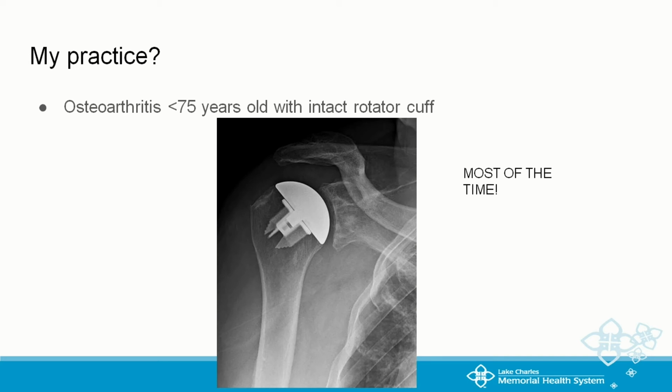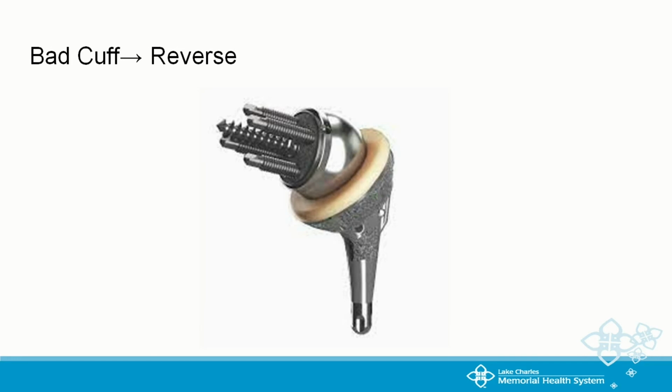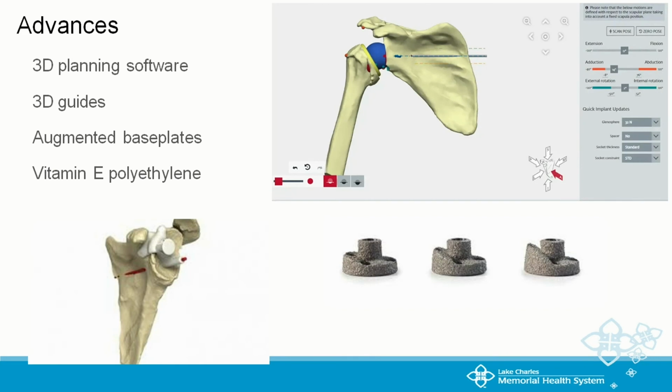I've talked to several leading docs about this in Florida, also in Houston, and they all say the same thing. A good anatomic shoulder will outperform a reverse total shoulder any day of the week, especially in the young, active population. But if you've got a bad cuff, we're probably going to go with a reverse. It only makes sense.